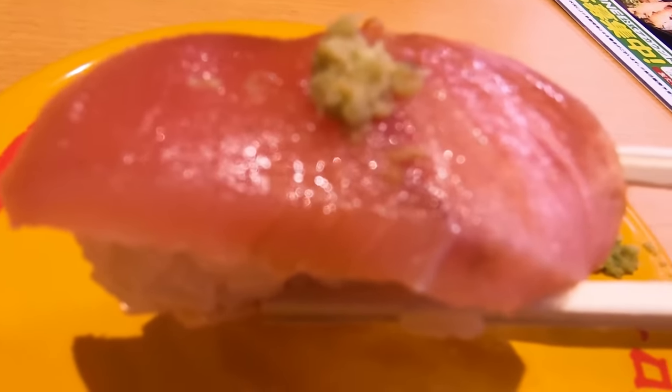So good. So good. And just enough fat on it. So much good tuna flavor. Oishii. Itadakimasu. My second piece of maguro. Chutoro.